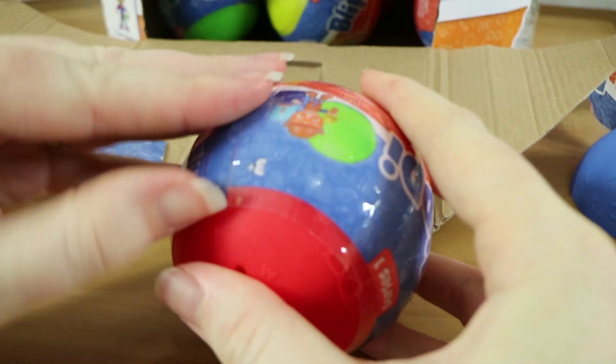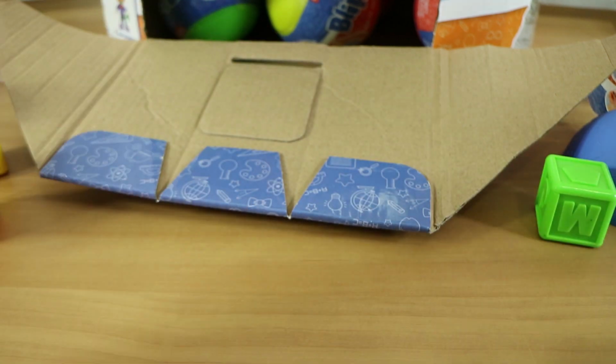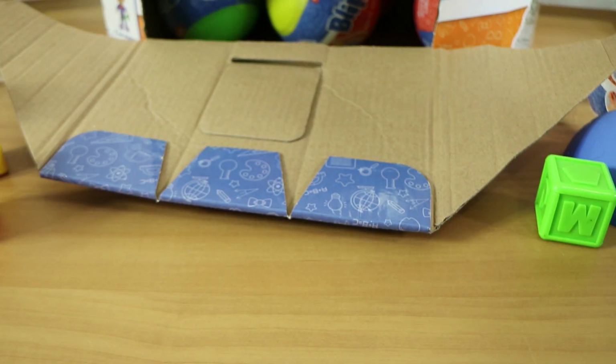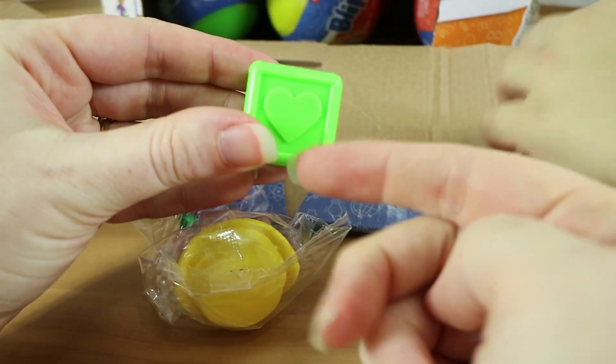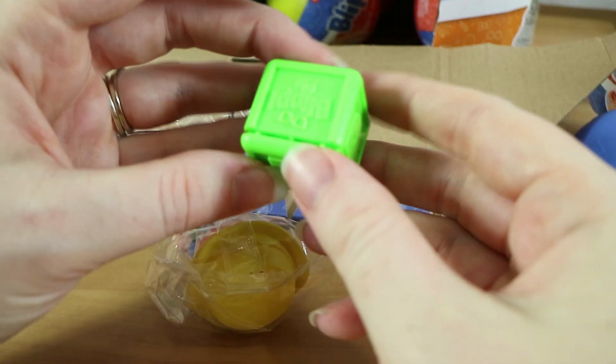Alright, Dante's opening another one over there. Nathan's got another one going. We've got the Blippi ball conveyor belt going. Yeah, there you go. I'll swap you. Where's the one you just opened? There you go. Alright, so Nathan got this one. You keep them all together, mister. Oh, this one's got a heart instead of a star.